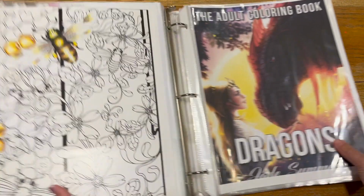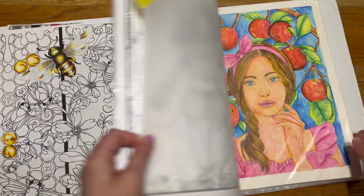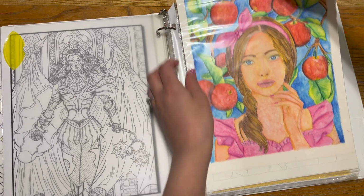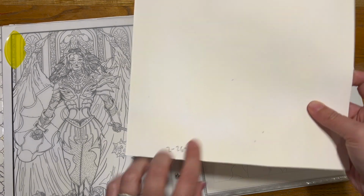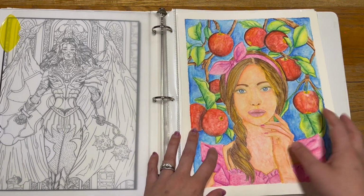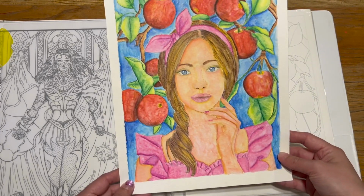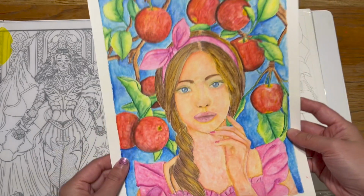So, everything I colored in 2022. I don't remember when I colored this one. I can take it out and see though. This was either 2021... This is my PDF folder and I did not tag things in my folder... yep, this was in 2022, because there's only a couple that I finished last year. Apparently this is one that I did last year. It says February 26, 2022.